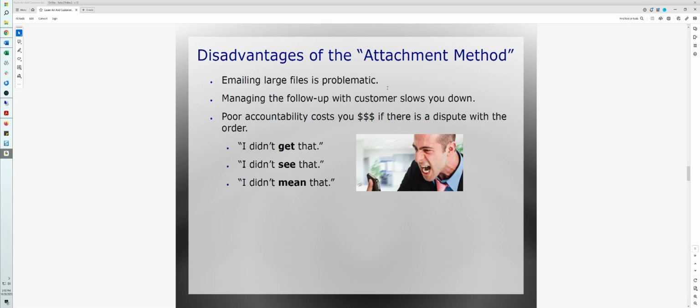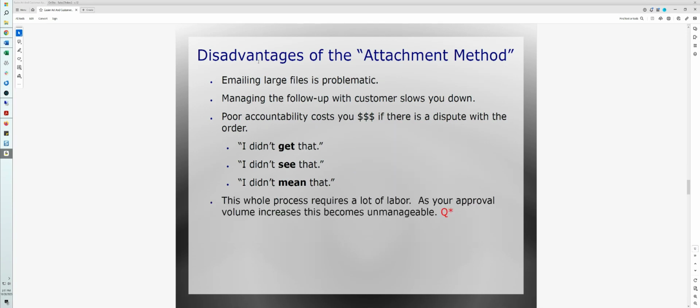Or they say, "That's not what I meant." If you say you did it verbally, you have to be very careful with that because you can lose money if there's a dispute with your customer. And this whole process to manage when you're using the attachment method requires a lot of labor. So as your approval volume increases, your labor costs increase, and really the whole process becomes unmanageable.